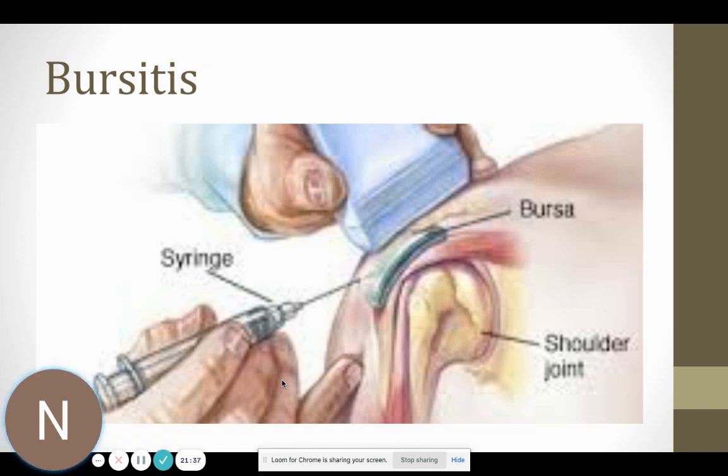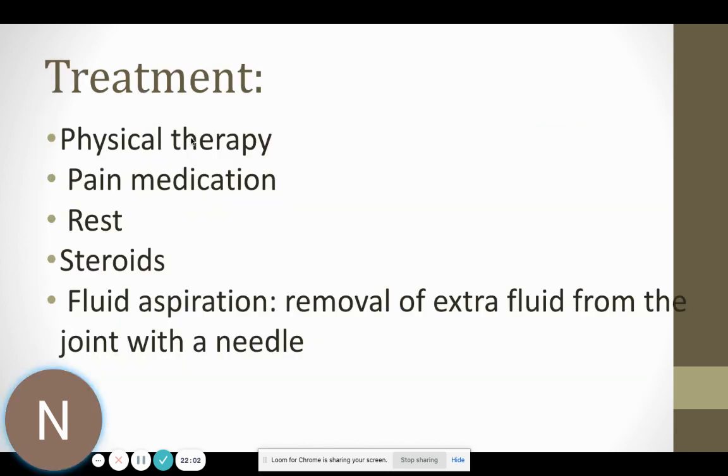So one of the things that most often they do, here's your bursa sac, here's your joint, this is the shoulder. So this bursa sac is inflamed. Anytime you have inflammation, you have more fluid that comes to that area. So what they'll do is they'll take a needle, it's called a needle aspiration, and they'll draw out that excess fluid to relieve the joint. Again, physical therapy, rest, steroids. This is the most common, especially if there's a ton of swelling there.